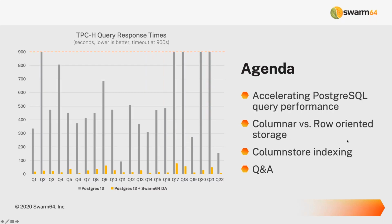There are a bunch of ways that we make Postgres query processing faster. As you can see here in the TPC-H benchmark, a popular data warehousing benchmark, Swarm helps Postgres perform this benchmark about 20 times faster, depending on the hardware you're running on. A big part of that is columnar storage, which reduces the I/O and the time it takes for the database to scan and filter data. And that's what Sebastian's going to talk about today.